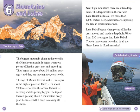Chapter 6. Mountains and Lakes. The biggest mountain chain in the world is the Himalayas in Asia. It began when two pieces of Earth's crust met and moved up. They began to move about 50 million years ago, and they are moving now, very slowly. The top of Mount Everest in the Himalayas is the highest place on Earth. It's about 9 kilometers above the ocean.